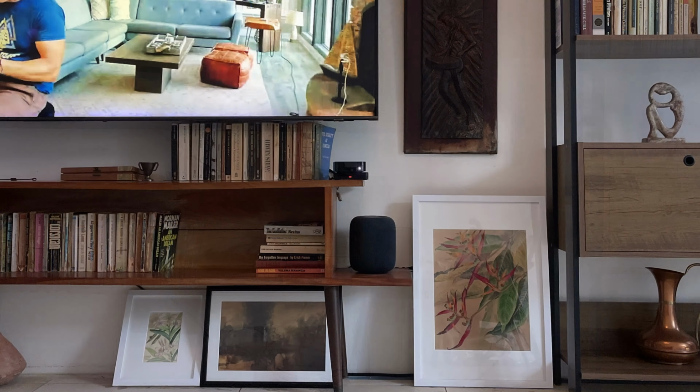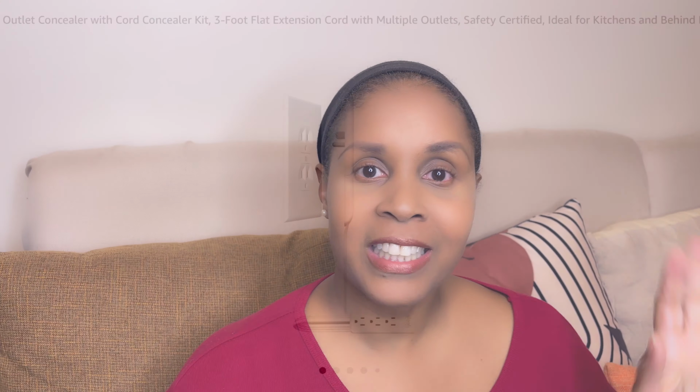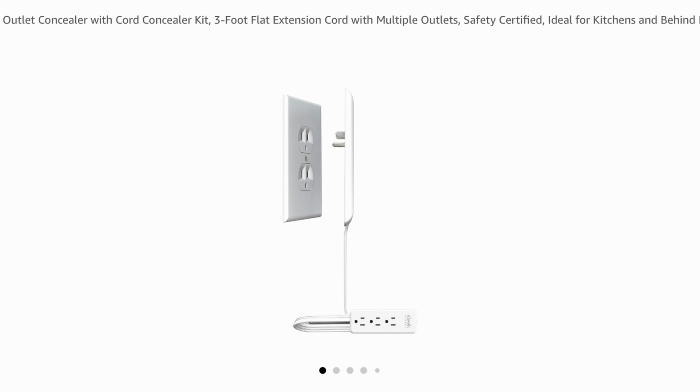I use paintings and I use mirrors. Those are my favorite ways. You can also use baskets. You can get very creative with these things. You can use cable management boxes. You can use those cord covers. You can use flat outlets that allow you to plug in and push the furniture right up to the wall.